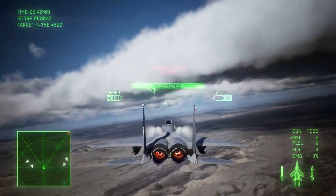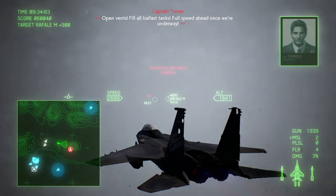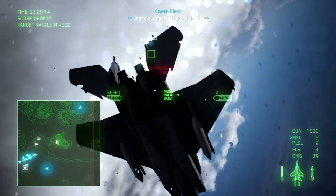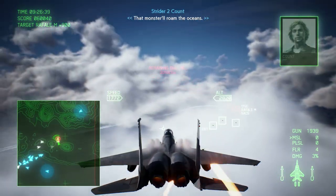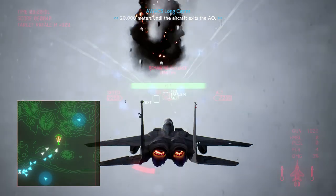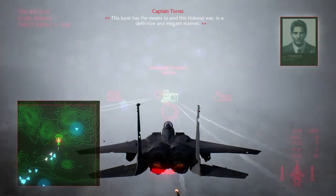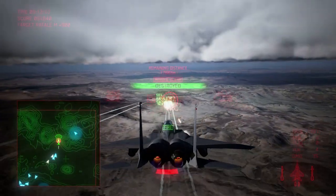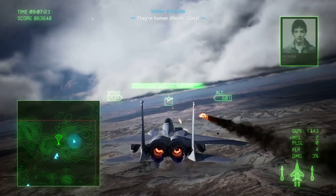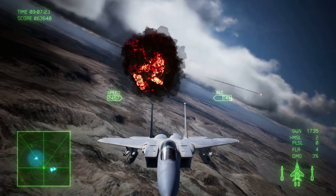Don't lose them! Shoot them down! Shit! Open vents. Fill all ballast tanks. Full speed ahead once we're underway. Trigger's caught up to them. Scrap them, Trigger! Enemy submarine is going under! Shit! That monster will burn the oceans. Heed my words. 20,000 meters until the aircraft exits the AO. This won't happen. We are in this hideous war. In a definitive end, I'll get to my captain! Bend it down! Destruction confirmed!